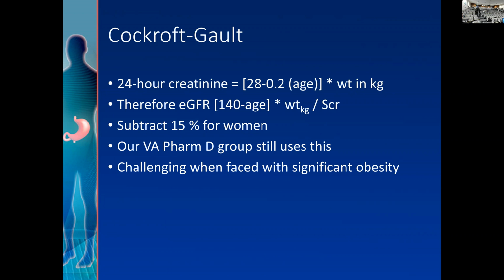They empirically said that men have about 15% more muscle mass at the same weight as women, so you subtract 15% for women. They never validated that as far as I can tell. It's still used at the VA. It's challenging though when you have a lot of obesity. I mean, do you readjust it for lean body mass, and how do you adjust for lean body mass? It's still favored by PharmDs, but almost no one uses it anymore. But that's the first one we had, and we had that I think in the early 80s.